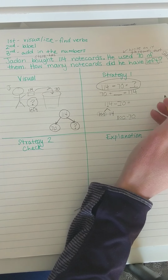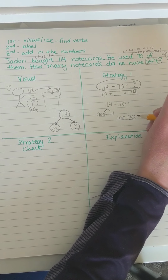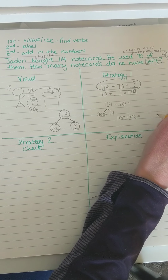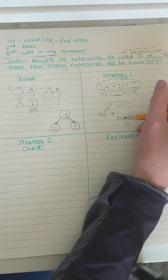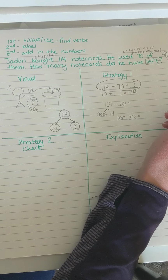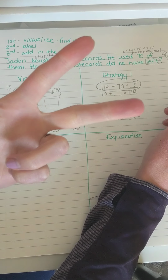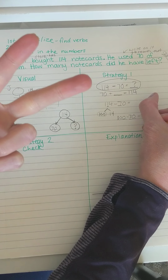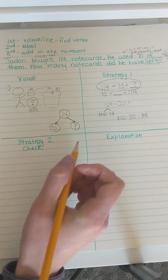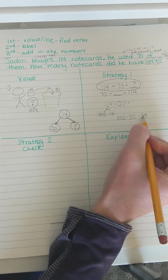7 tens, right? So all I have to do is think, okay, from 70 to 100, how many tens is that? If I take away 70 from 100, I know if I'm at 70 and I count one more 10, that's 80. Then one more 10 is 90. Then one more 10 is 100. So that's 3 tens. Oh, so the difference between them is 3 tens, which makes 30. Oh my gosh, okay. So now I know that 100 minus 70 is 30.